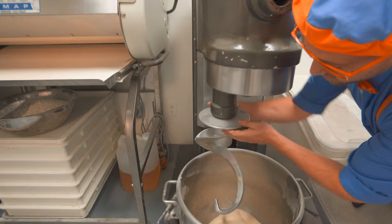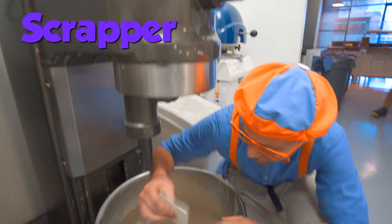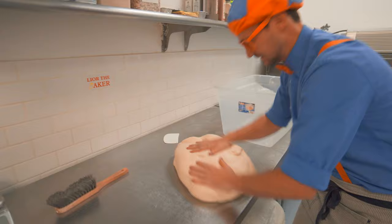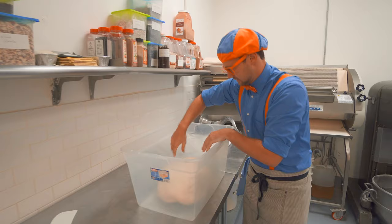Okay, now the dough is all done. So we need to take it out. Put that big thing right there. And then let's grab our scraper. Whoa! Look at it. Okay. All right, knead it a couple times. Perfect. Okay, now let's put it in this tote. And then put this right there.